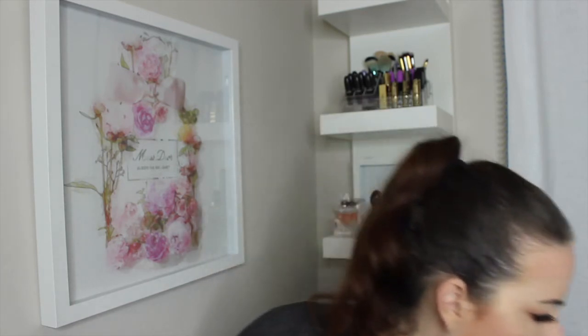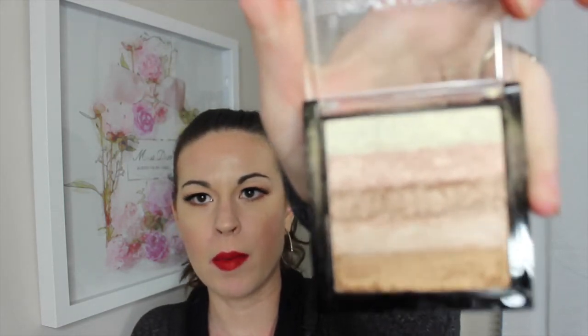Alright, so I just started trying out this new brand called Makeup Revolution. It's from London, and I have the Shimmer Brick in Radiant already. I've showed this in a video before, but it kind of reminds me of the Bobbi Brown ones, and I used the top 2 shades to highlight. Very pretty, very pigmented, and it was $7 for that. So I figured I would try out more products from them.